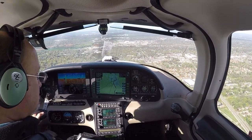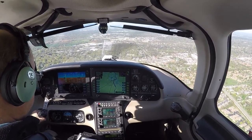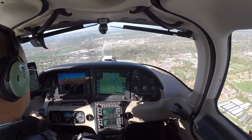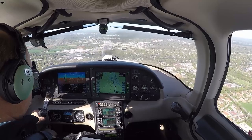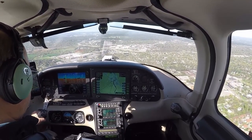Archer 851 Papa, do you have the Starboard traffic in the right crosswind turning out of the downwind still in sight? We have traffic inside, 851 Papa. Roger. 97 Golf has traffic inside. We'd like to make this landing a full stop. Cessna 97 Golf, roger. Number 2, follow that traffic. Runway 24, clear to land. 97 Golf, number 2, clear to land.